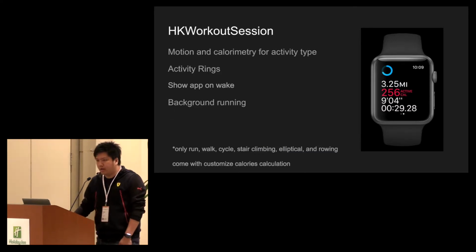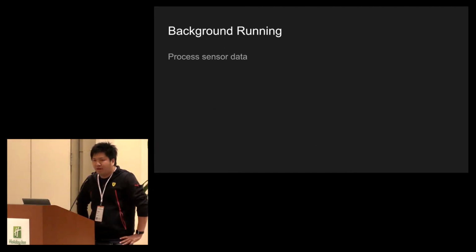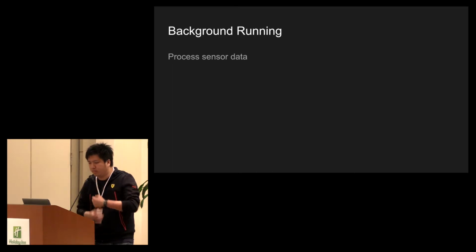And last of all, you should enable background running, and this is something new they introduced in WatchOS 3. With background running, you can do a lot of stuff in the background when the watch is in blank screen, such as processing sensor data, like the raw data. So in our case, we are doing a real-time calculation, trying to find out what exercise you're doing in the gym. We count the reps for you.